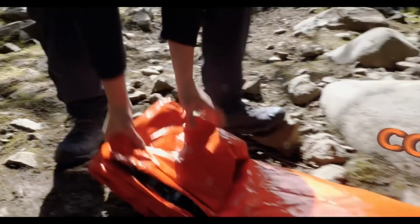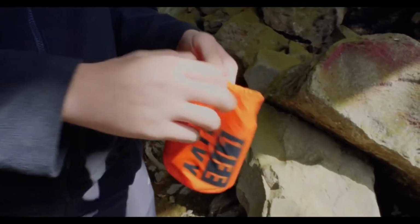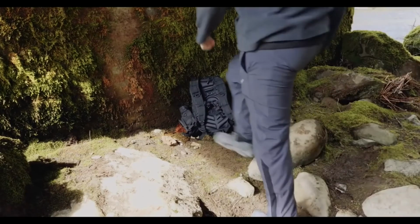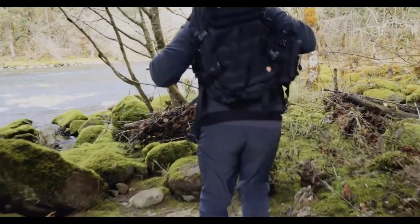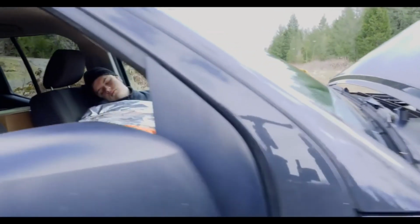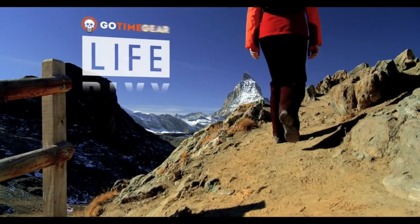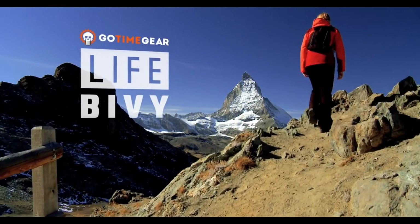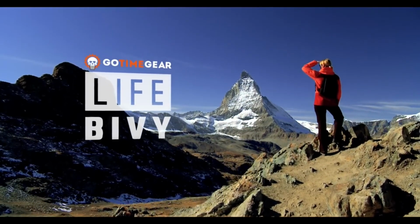So once you're done using it, simply fold it, roll it up, and stuff it back into the waterproof nylon stuff sack. Whether you're looking to add to your bug out bag, planning for a winter emergency like being stranded in your car during a harsh storm, or need a lightweight emergency bivy to carry in your hiking or hunting pack, the Life Bivy is engineered to stand up to the most intense survival situations and is the emergency sleeping bag for you.